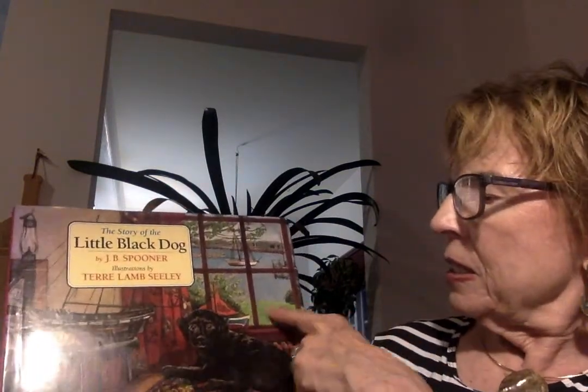Now the next one is called The Little Black Dog. And it's by a gentleman by the name of J.B. Spooner and illustrated by Terry Lambs Seeley. It's a nice looking picture. There's the dog and there's a boat right there. It looks like he's sitting near a window with sailboats in the background.